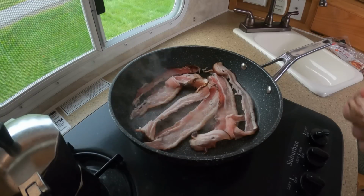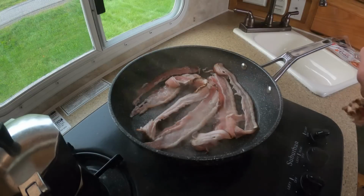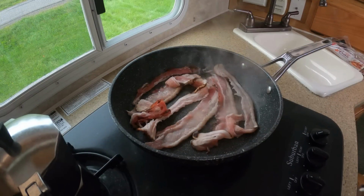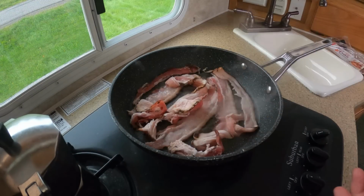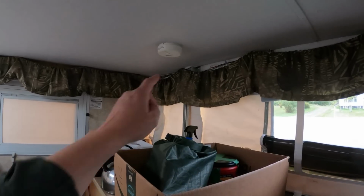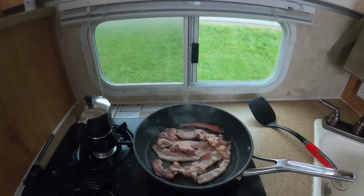I'm actually just noticing that my bacon is kind of partially frozen, which means I can turn my refrigerator back a little bit. There's an adjustable setting on there, five different settings, and I've got it on 4, but I think I'll back that up to about 3 for sure. Well, you just missed it, my smoke detector just went off, so I guess that means the bacon is getting done.